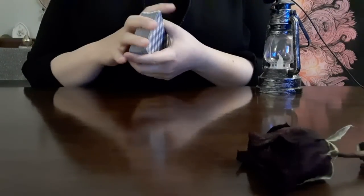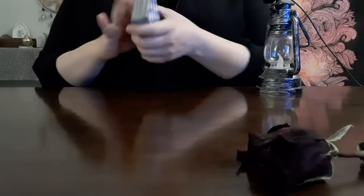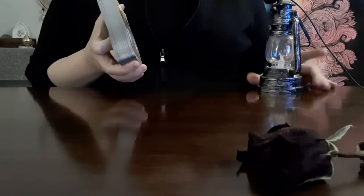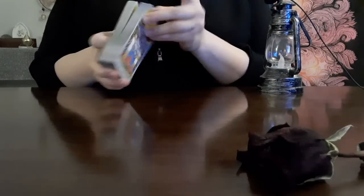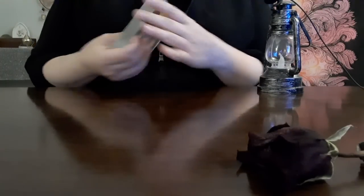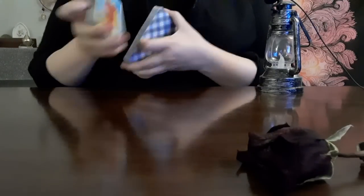Hey guys, this is the reading for those of you that chose group number 4, which is the Dried Rose. So let's see what direction Spirit is guiding you towards. Spirit, this reading is for group 4. Please provide us clear guided messages. Thank you.